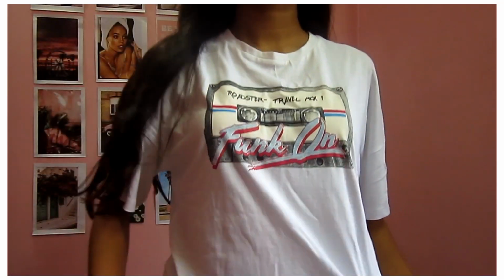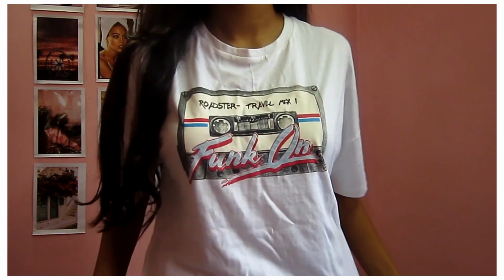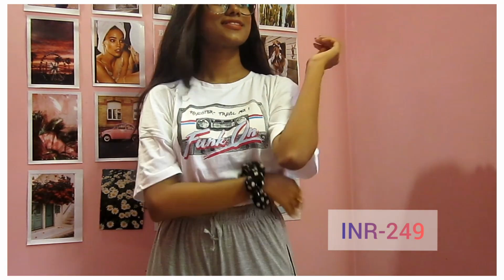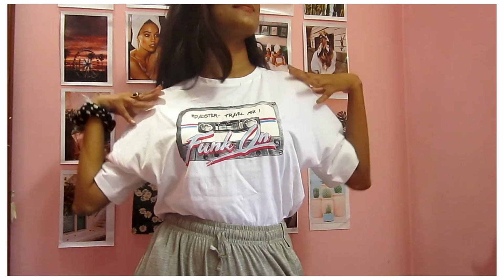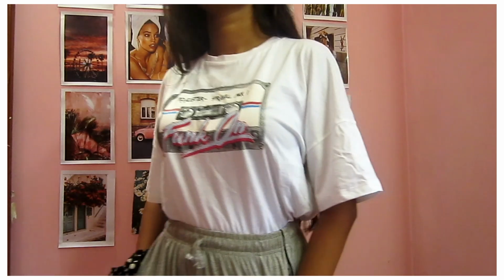So this is the last t-shirt, and this is my favorite out of the 4. I mean, it's so cute. It looks like this vintage white t-shirt goes with basic denim jeans, or even gray trousers or black jeans, anything. And I have grown a liking for white t-shirts, and I have no idea why. I love whites. Literally, I'm planning to wear this t-shirt on my birthday. I don't know why I like this t-shirt so much.